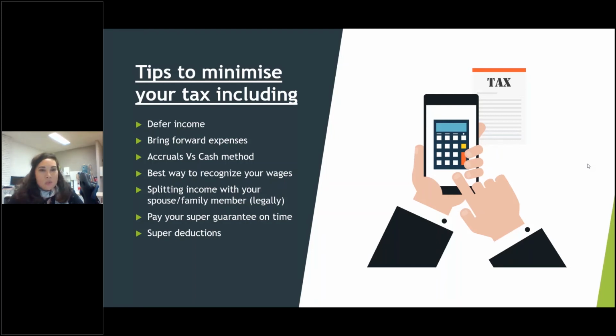Best way to recognise your wages as well. So this is a really big one, especially if I've got a client who has transitioned from, again, one structure to another. Had another meeting with a client, and she questioned whether or not she should pay herself wages, or director's fees, or dividends, or drawings. There's so many options when it comes to companies.